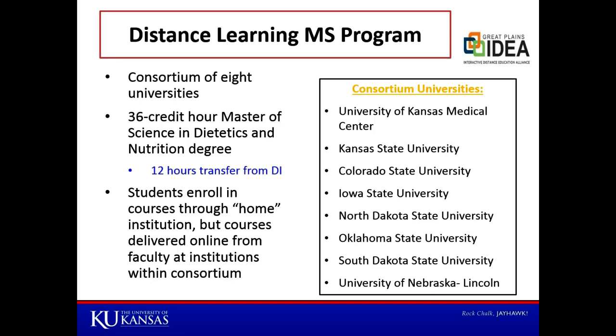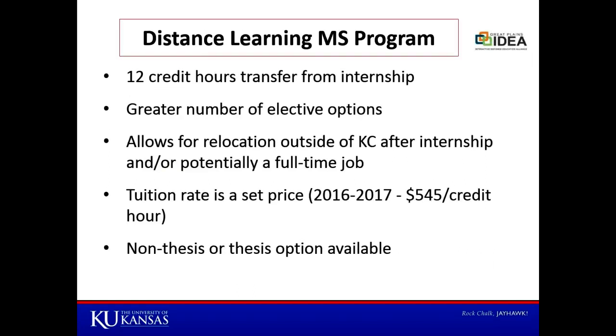This is a wonderful opportunity for someone who needs to take it at a slower pace, maybe just take a course per semester, and maybe go out and get a full-time job. So it allows you to relocate, and there is a standard tuition rate. It's kind of in between our in-state and out-of-state rates. Regardless of which of those universities you take a course from, there is a standard tuition rate. Currently $545, and I believe it's going to $565 per credit hour. And we have both the non-thesis and the thesis option available through Great Plains.